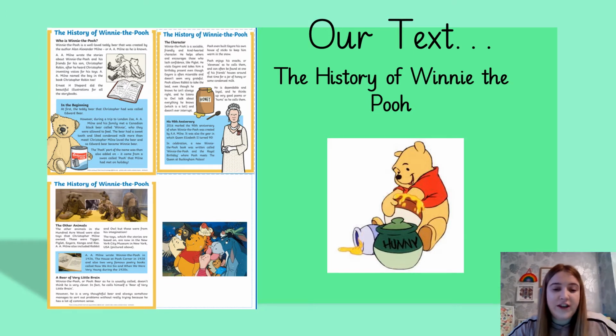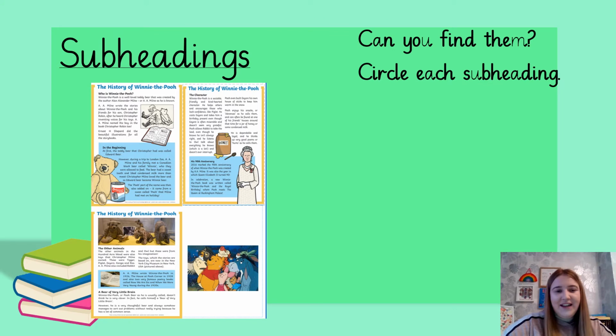It's a non-fiction text about a fictional character. Well, let's jump on in and read the text. Before we do that, actually, because this is non-fiction, there are some subheadings in the text.